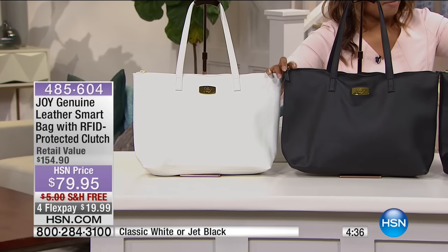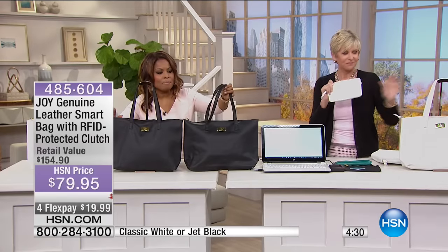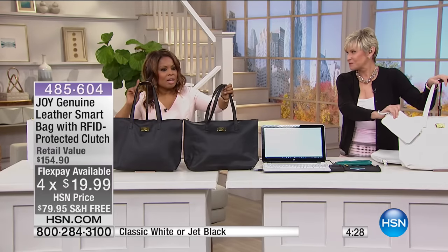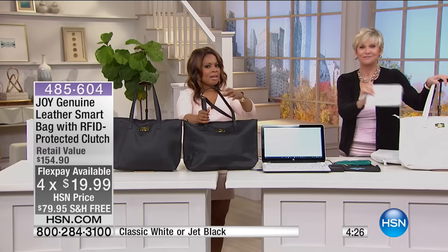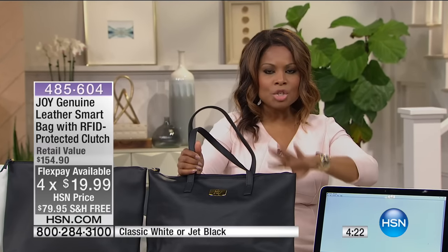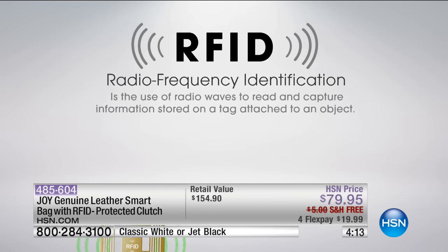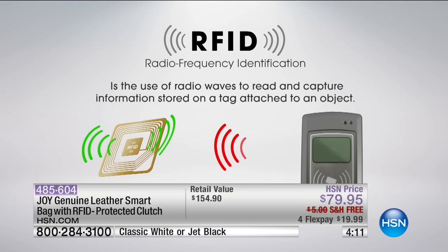This is $79.95. The offer is free shipping and 4 Flex Pays of $19.99, so 4 months to pay for it. But here's the thing about this handbag. This handbag offers to you wall-to-wall, inch-by-inch coverage with that RFID technology that is so current right now and that we all need to understand and to be protected. Absolutely.